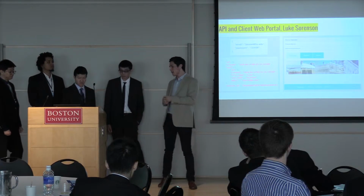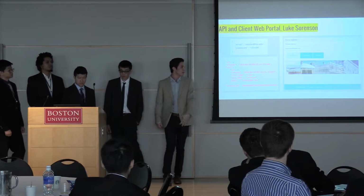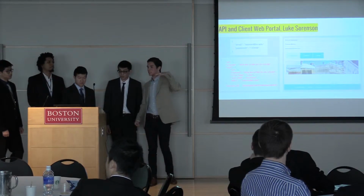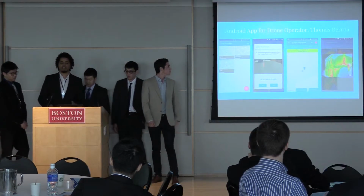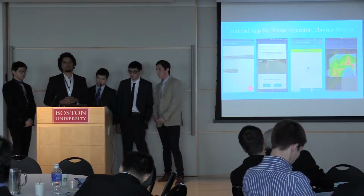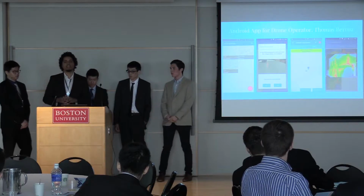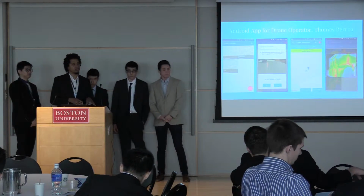On your left, you see an image of what the web portal looks like for the client. This means that someone who has an inspection done of their home can go to this website and easily view all of the images, whether they be images of the roof edge, thermal images, or images taken above the home. So a critical component was the Android application. The Android application basically is like the middleman. It has to communicate with the Django backend, the Amazon S3 data storage, and the autopilot system that's actually on the drone on the Intel Atom board.